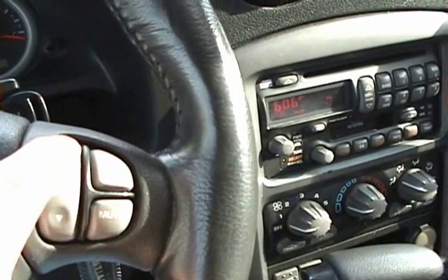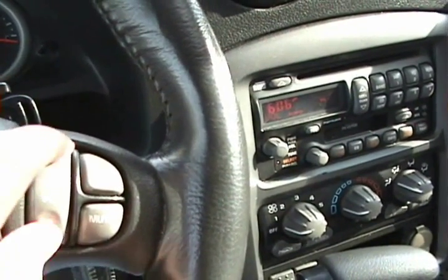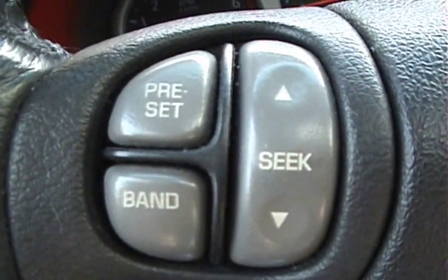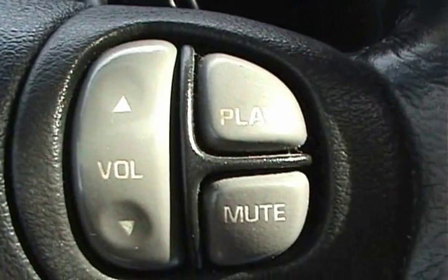Another optional feature was to have the stereo controls on the steering wheel as well. These controls will help you to change either the station or CD track, as well as to control the volume or whether you want to play your CD or cassette.